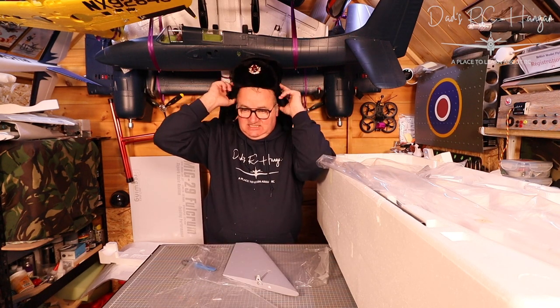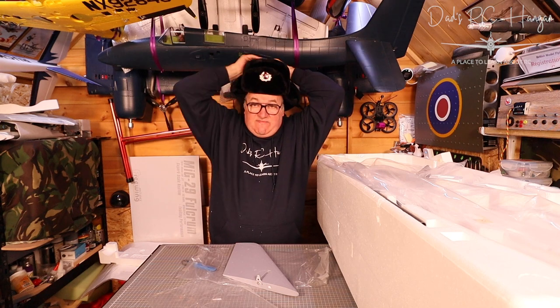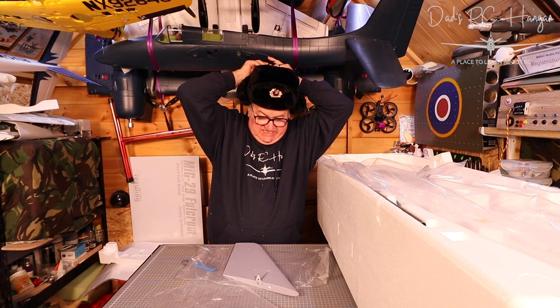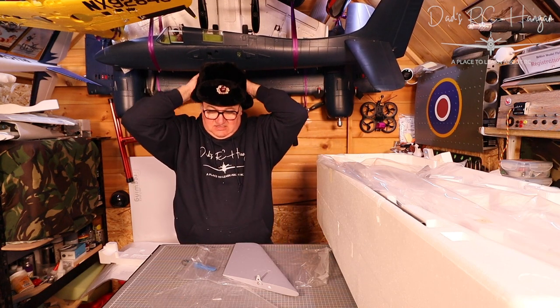This hat is hot, but I've got to keep it on. It's all about the Russian moment. To all you Russians out there, lovely plane. Well, as I say, most of the world owns a MiG-29.